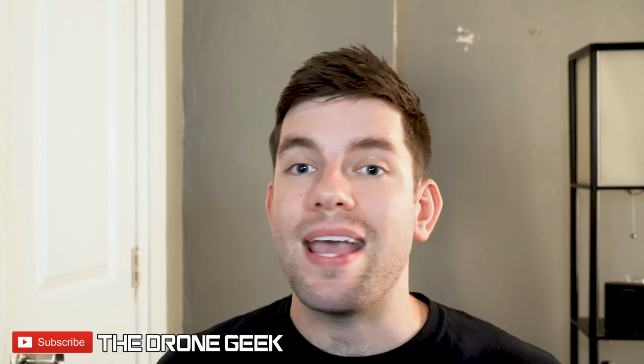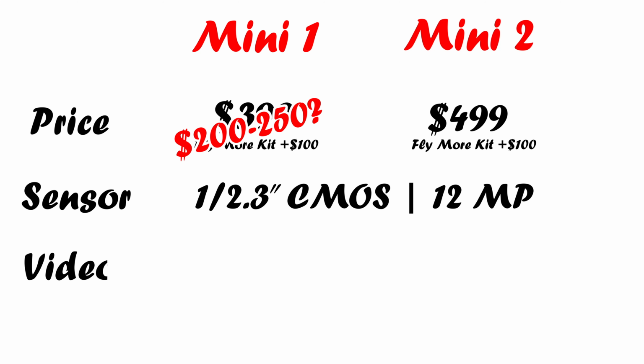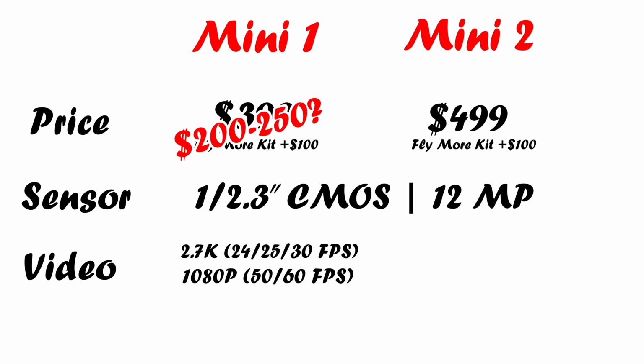But the first big win, in my opinion, for the Mini 2 is in video resolution. So the Mini 1 can shoot in 2.7K at 24, 25, and 30 frames per second. It can also shoot in 1080p at 24, 25, 30, 50, and 60 frames per second. The Mini 2 takes a big step up by adding the one thing that drone pilots were just itching for with the Mini 1, and that's 4K video resolution. The Mini 2 can shoot 4K at 24, 25, and 30 frames per second, pretty standard.